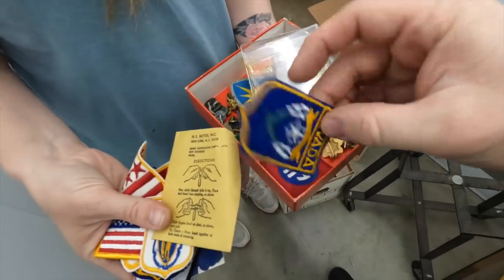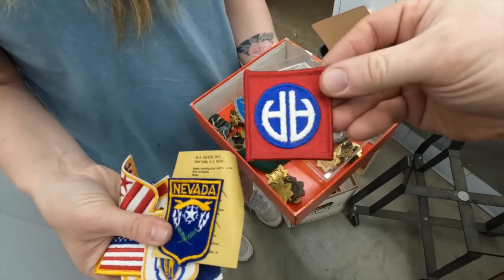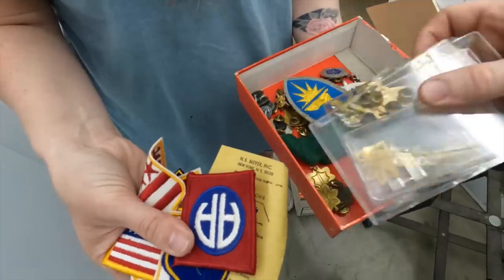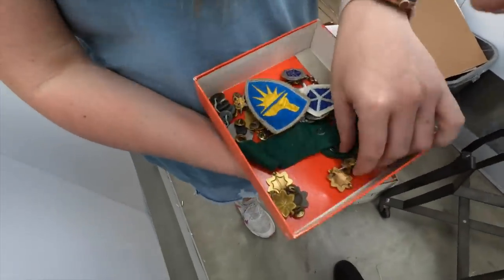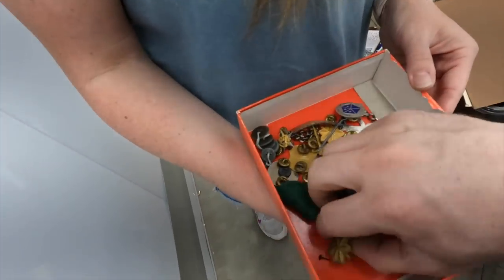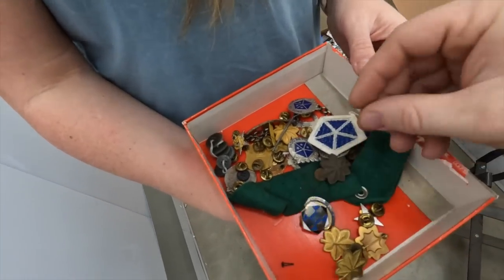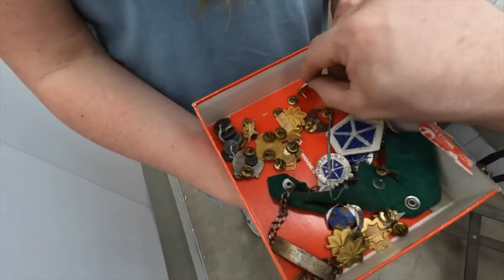We got a few more here. Nevada. I don't know what that is. Looks familiar. Okay, let's see what we have here. It's another one. What is that? Okay. And we have a bunch of little medals here. These are definitely military. I don't want to show that.